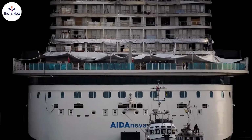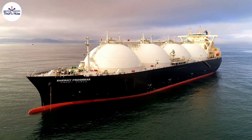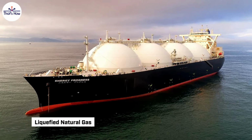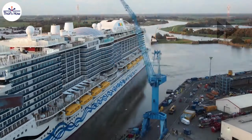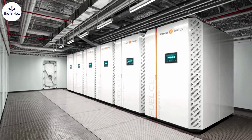The engines are designed to be as efficient and environmentally friendly as possible. Many newer ships use LNG, liquefied natural gas, which burns cleaner than traditional fuels. Some even incorporate hybrid systems with battery storage for reduced emissions.